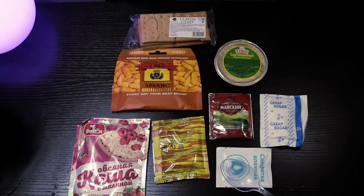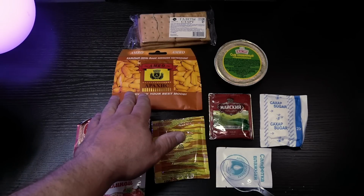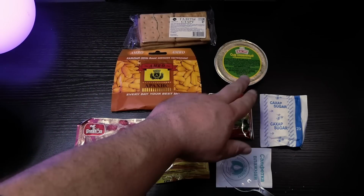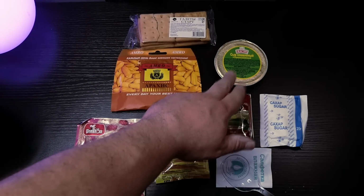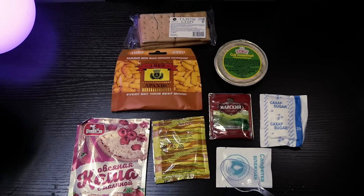For our midday meal, I have selected these components here. This was probably intended for breakfast. It looks like some kind of oatmeal with raspberries, a mystery packet. These, I don't know, maybe they're corn nuts or something, another packet of biscuits, what I believe could be a vegetable caviar or possibly a liver pate, and a cup of tea. We're gonna need hot water again, so let's get the kettle going.